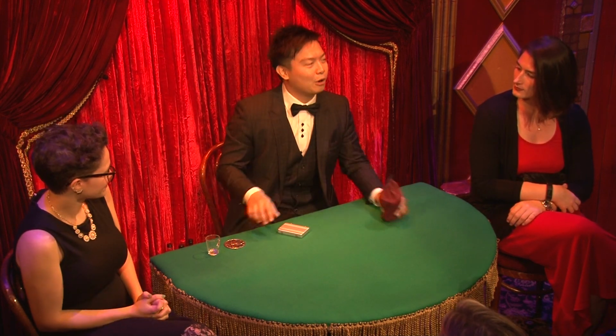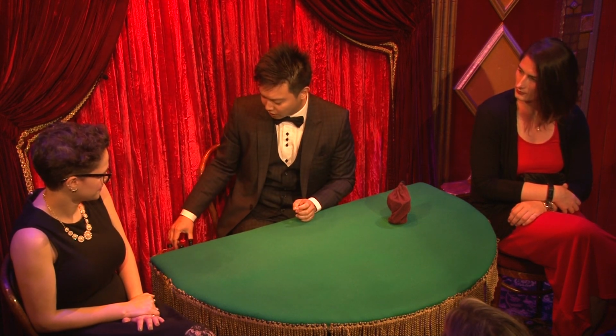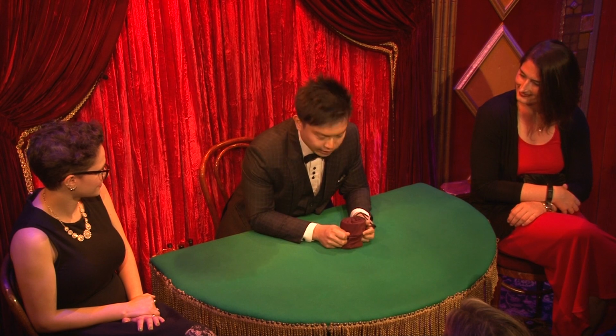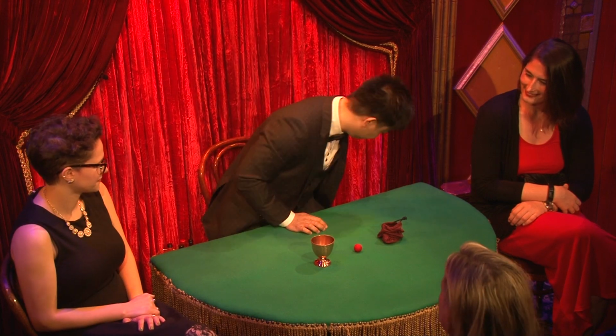Now, magic is one of the oldest performing arts in the world. And one of the oldest tricks in the book is this thing called the cups and the balls. Have you guys heard of it? Perfect. I'm going to show you my version of it using just one cup and one ball. And I'm going to stand for this.